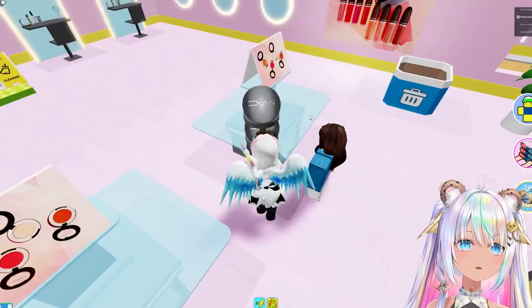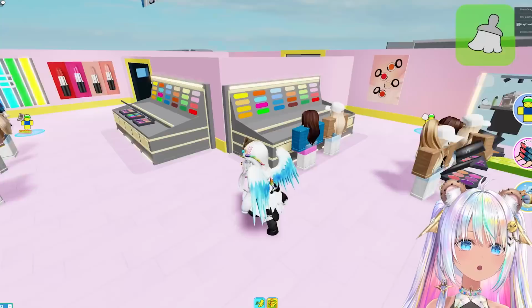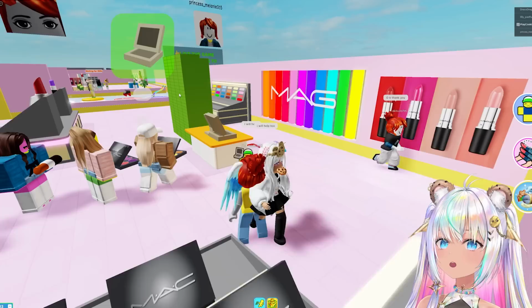Look at this. Look at her stack of money that she has. She's hiding in the money. Oh, you can actually help other people. That's convenient and nice. Oh, I love this. So you can actually be an employee. She's even saying, I will help. I will help too. Okay, thank you.